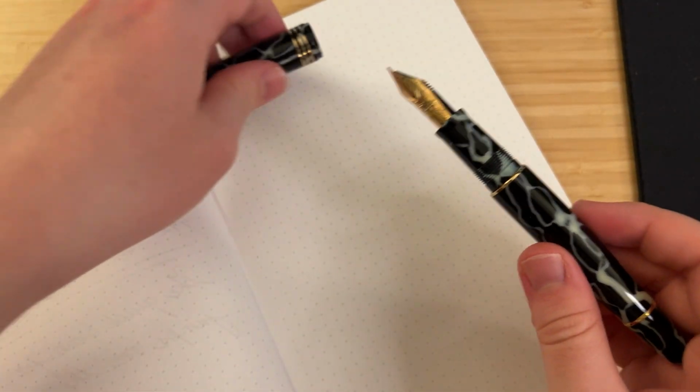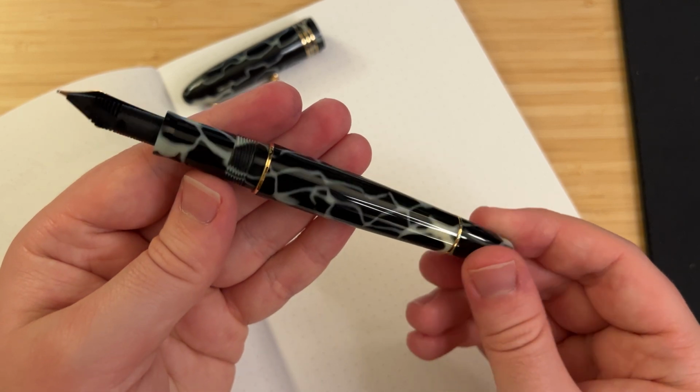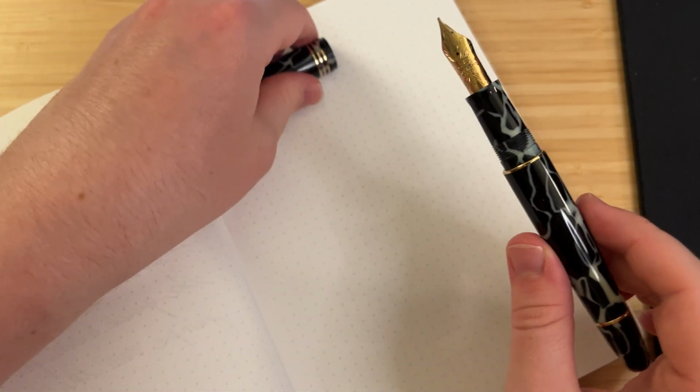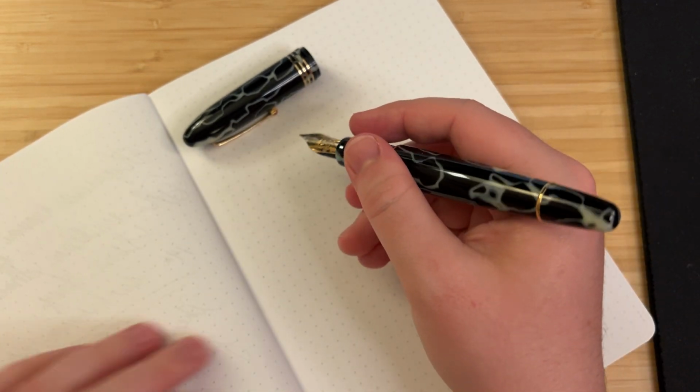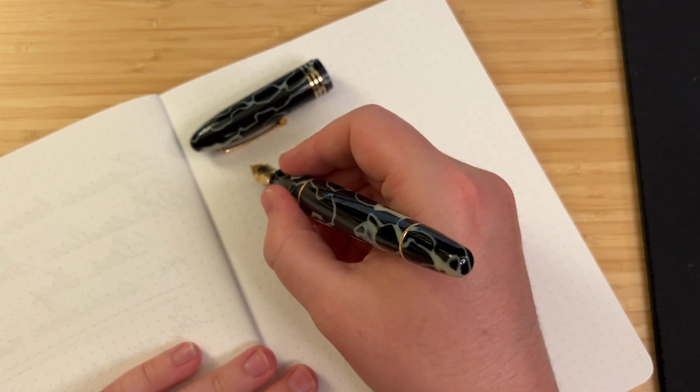Okay, now we have the Leonardo Furore Grande. I mean, just look at that celluloid. And in the pen body, it's got a serious celluloid smell, which I'm a big fan of, but, you know, to each their own.